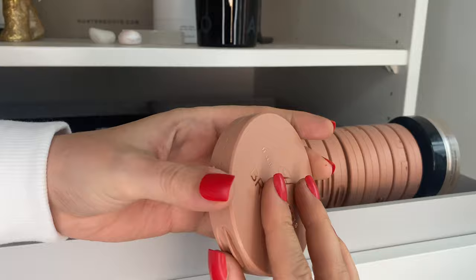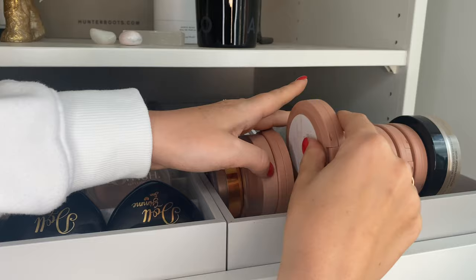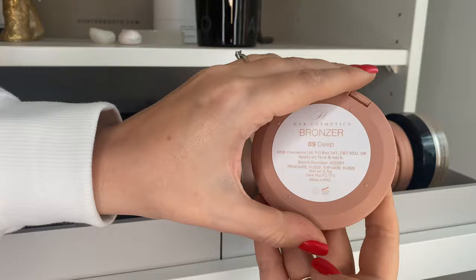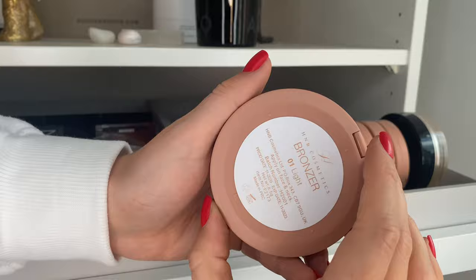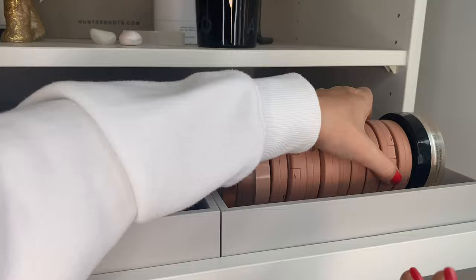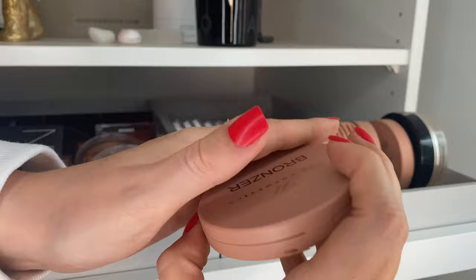So we've got Light Tan, which is the one that I use. We have 04 Medium. We have Dark Tan. We have Deep. We have a Light Warm. Lovely shade, actually, that one. We have Light. We have Medium Deep. We have Dark. Oh, that red tone in that is gold. And then we have Medium Golden, which is this one.